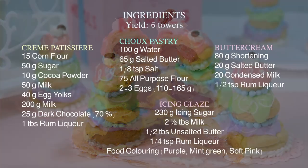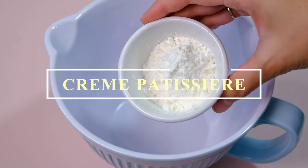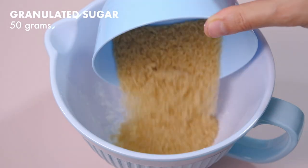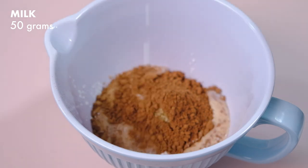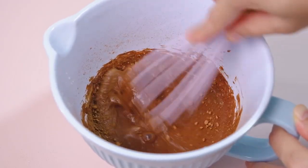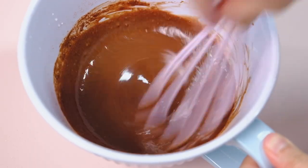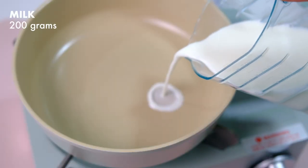We will start with the luscious creme patissiere, so it has time to chill before we use it. In a medium bowl, combine the corn flour along with sugar, cocoa powder, and 50 grams of milk. Mix well. We are not going to add the egg yolk now, because when egg yolk and sugar sit too long without being mixed, the water in the yolk is absorbed by the sugar and you will end up with a hard clumpy mess.